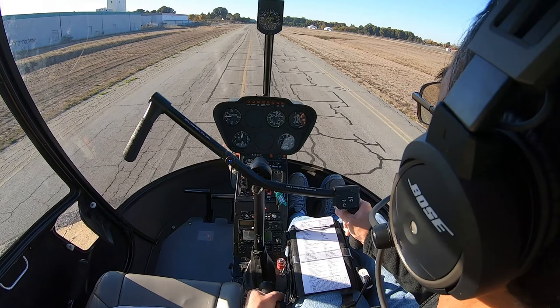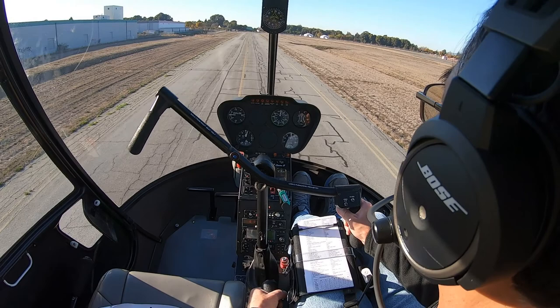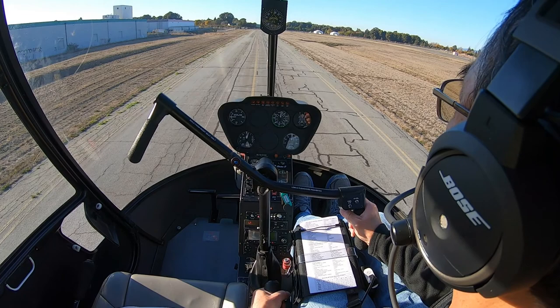Hey, we're Tower, Helicopter 2900 Hotel, left traffic, spot Charlie. Helicopter 2900 Hotel, make left close traffic, spot Charlie, clear for takeoff, clear to land. Clear for takeoff, clear to land, left traffic, spot Charlie, 2900 Hotel.